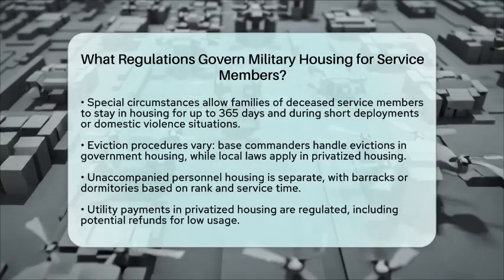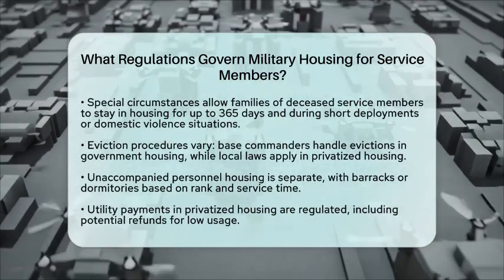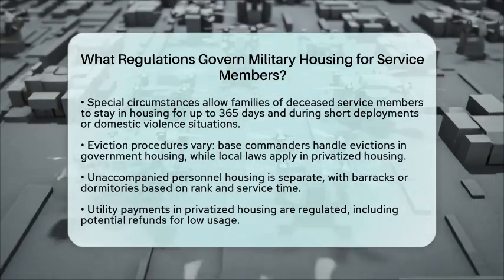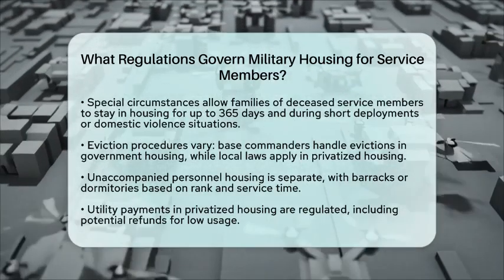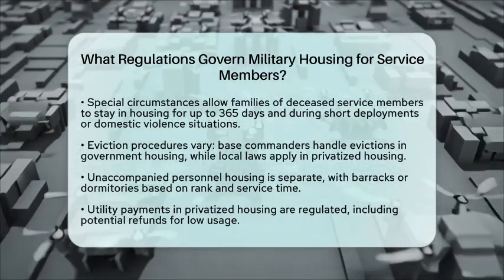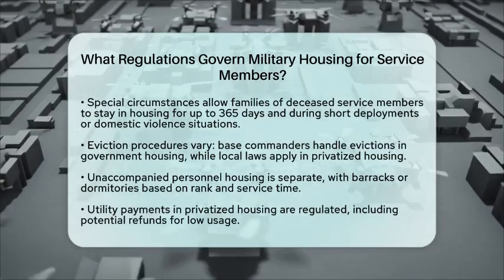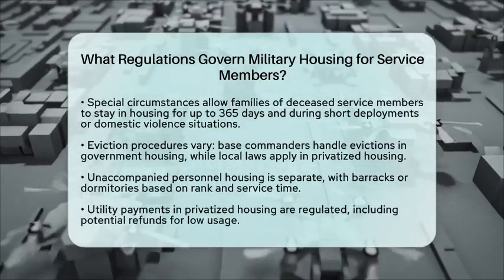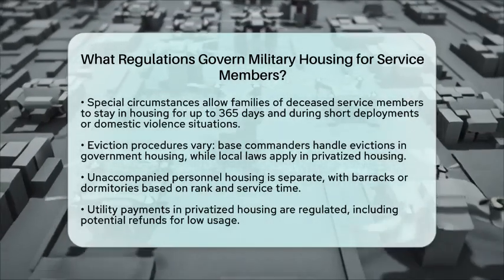Lastly, unaccompanied personnel housing is separate from family housing. Unaccompanied service members typically live in barracks or dormitories, with rules based on rank and service time. Utilities and costs are also regulated. In privatized housing, policies govern utility payments, including potential refunds for low usage or charges for overages.